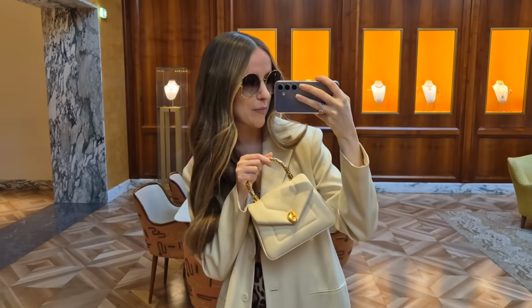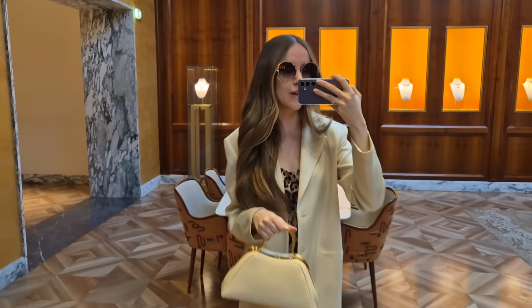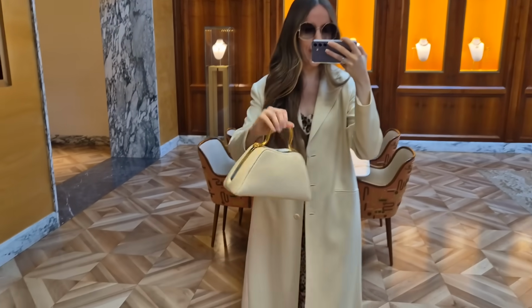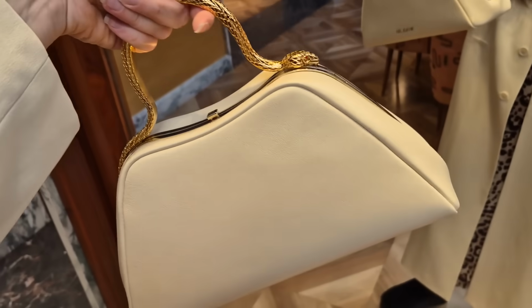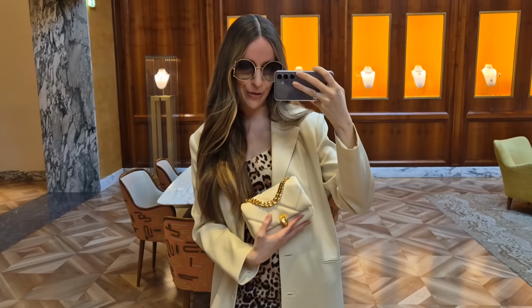Can't wait to wear all my white bags in summer. I love mine in pink, my Serpentine top handle, but I wouldn't say no to a white one either. I mean, look at this color with a rich gold serpent. Stunning. And look at the cabochon.